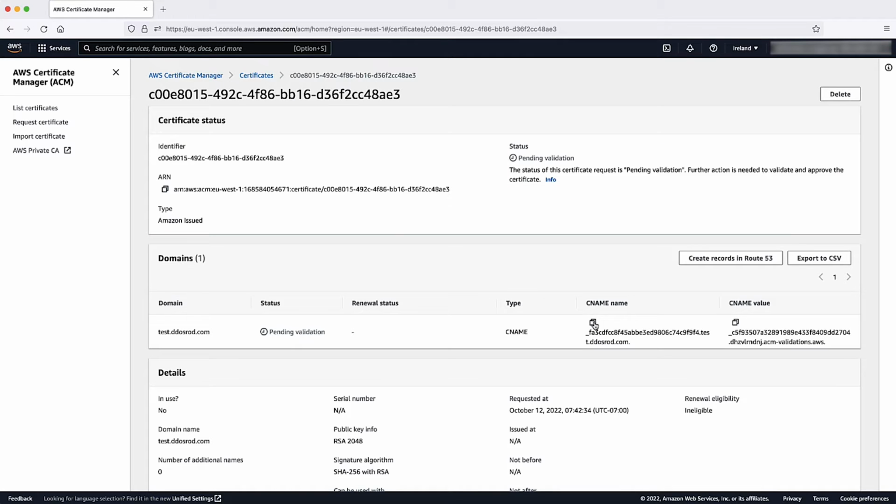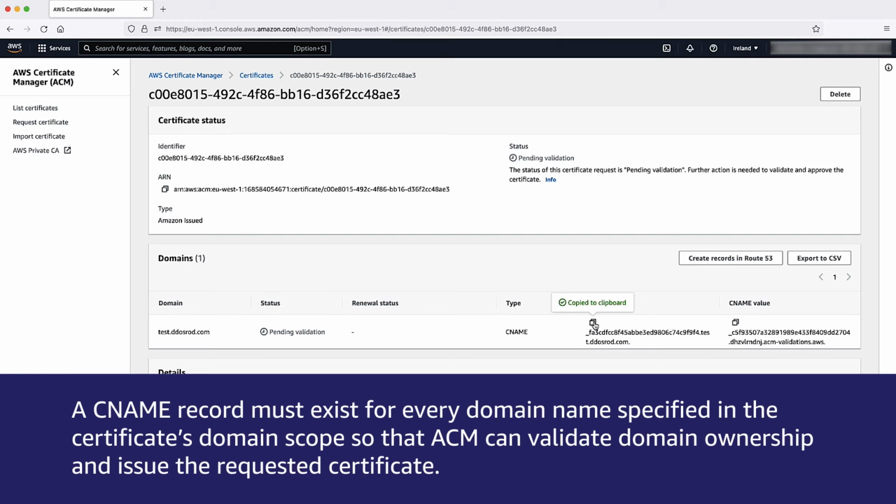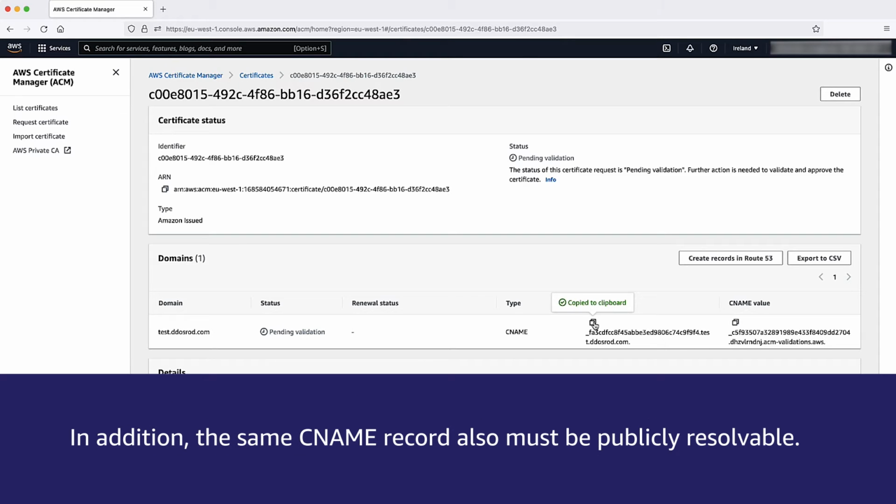Under the Domain section, copy the CNAME name to your clipboard. A CNAME record must exist for every domain name specified in the certificate's domain scope so that ACM can validate domain ownership and issue the requested certificate. In addition, the same CNAME record also must be publicly resolvable.